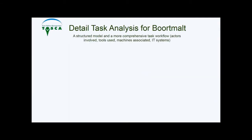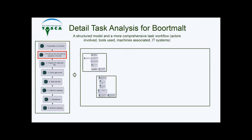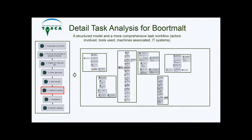In the Boortmalt case, we have created a list of activities during the cleaning of the bins, which is divided into 8 steps, where 62 tasks were identified. There was a remarkable increase due to in-depth analysis, exceeding more than twice the previous reported tasks. In other words, there were 23 tasks described in the previous report by Boortmalt, thereby obtaining a task analysis clearer and more complete compared to the previous analysis.